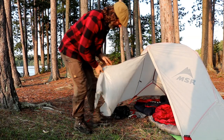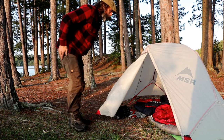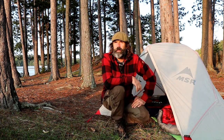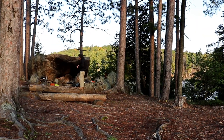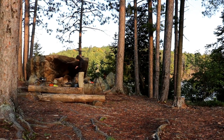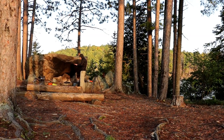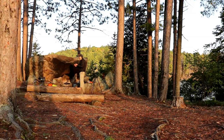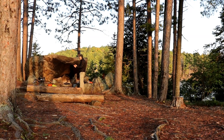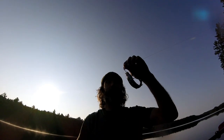Lots of condensation on the inside. Time to pack up camp and get on the water. Feel better? Yeah. That was good. Good. I'm happy for you. Yeah. It was a complete vacation of the bowels. All right. Vacated them in a complete manner. Good job. I'm a big boy. Who's a big boy? Ooh, another one.